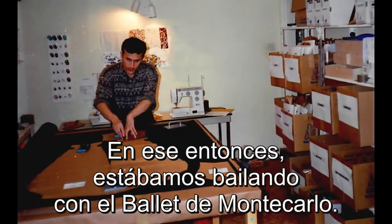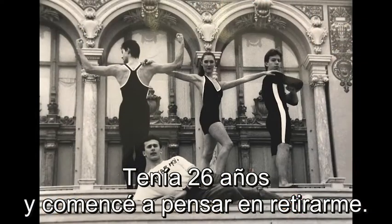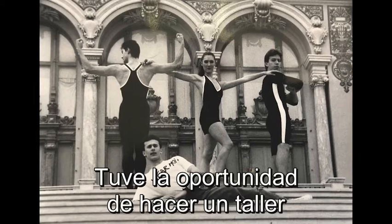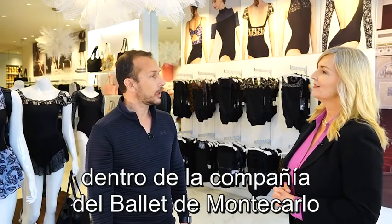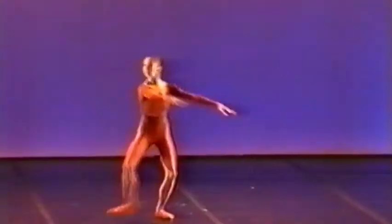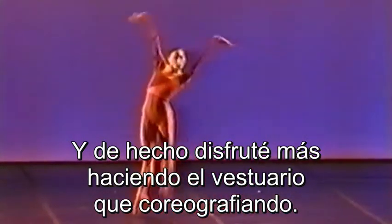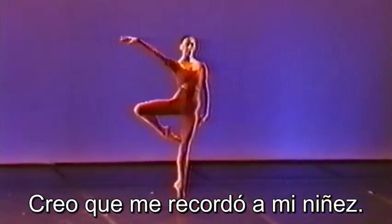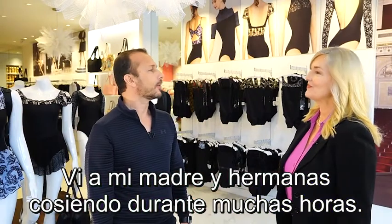At the time, we were both dancing with Monte Carlo Ballet. I was 26 years old and starting to think about retiring. I had the opportunity to do a workshop within the Monte Carlo Ballet company, and I had to take care of the costumes. And I actually enjoyed doing the costumes more than the choreography. Interesting. I think it reminded me of my childhood. I saw my mother and sisters sewing for long hours.